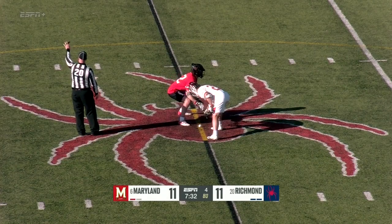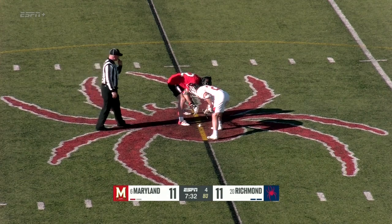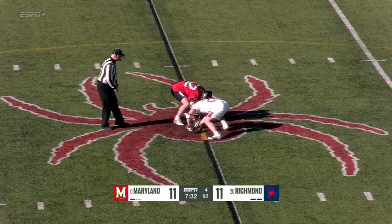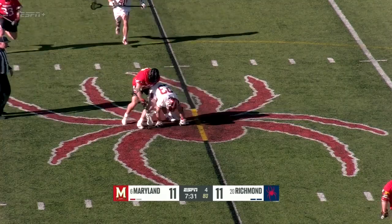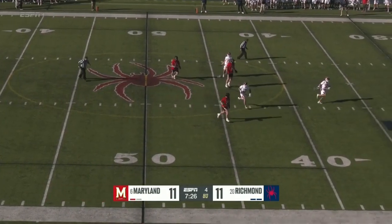Well, I'll tell you what, if he wins 2 of 3 in the next 7.5 minutes, then he's had a great day. It's going to be big right now as he battles here. Oh, ball pops right to the Maryland guy, and Maryland comes up with it.